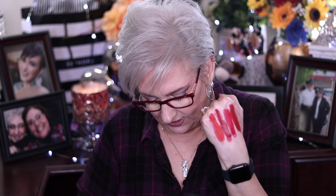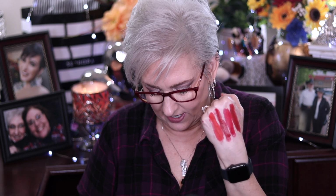This one is Lisa Eldridge Velvet Morning. This is an orange red. Let's put this aside for a second because I know I've got Lady Danger in here somewhere and we'll see how that compares. This is MAC's Lady Danger.